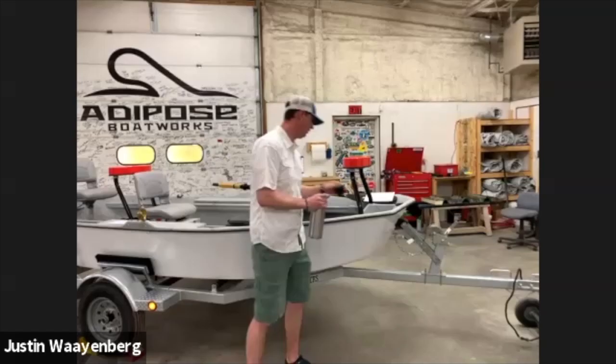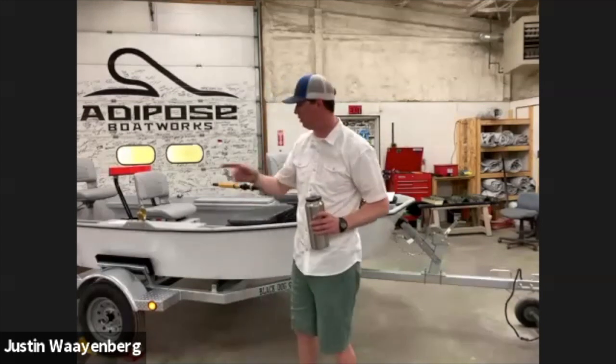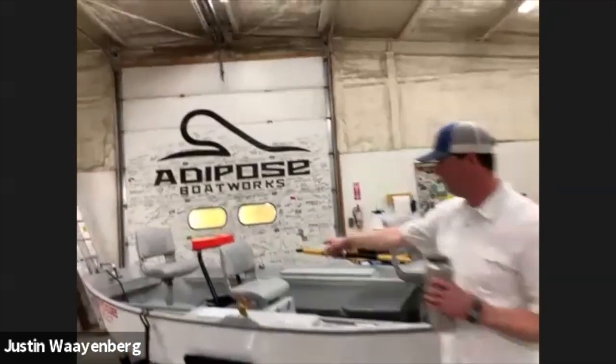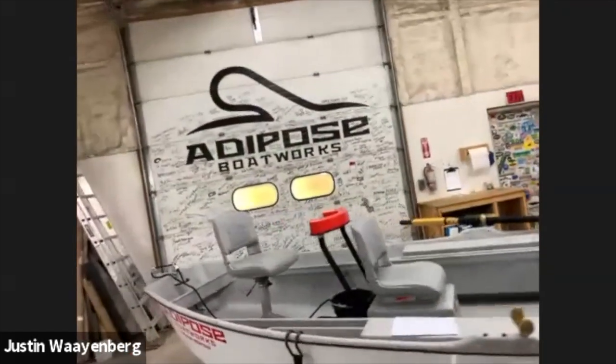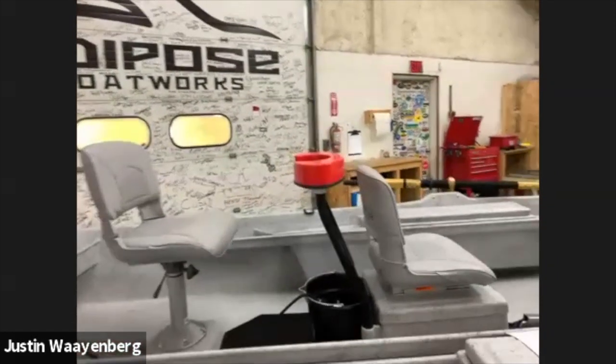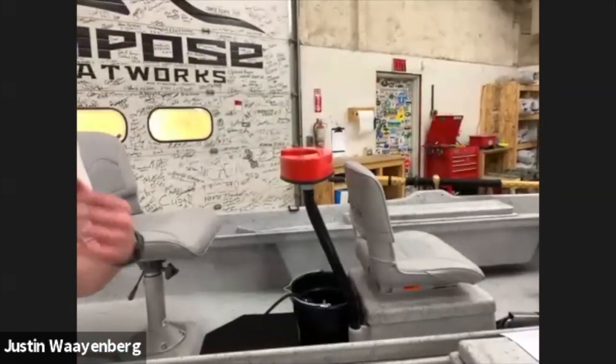Justin, can I ask a question real quick? Fire away. Where do you put the anchor, oars, and some of the other gear associated with the boat? Yeah. So Aaron can bring the camera over here real fast, and we'll actually show you. And this is kind of how we transport it. So this is actually what we do a lot of the times.